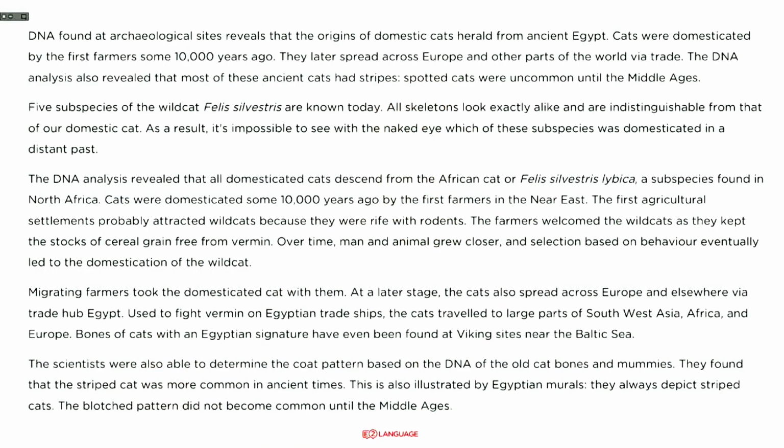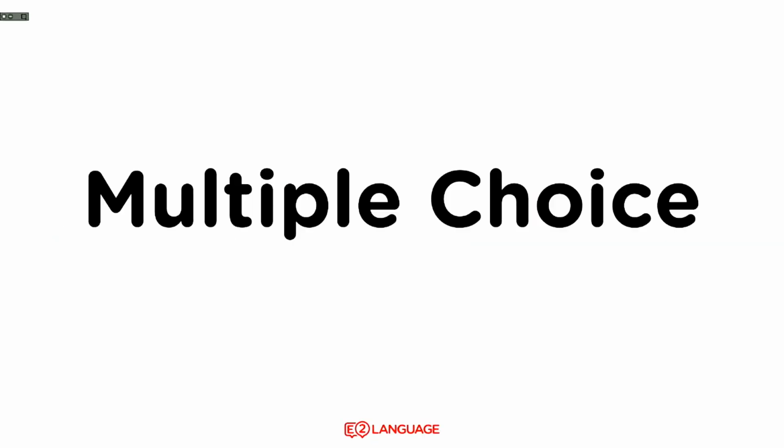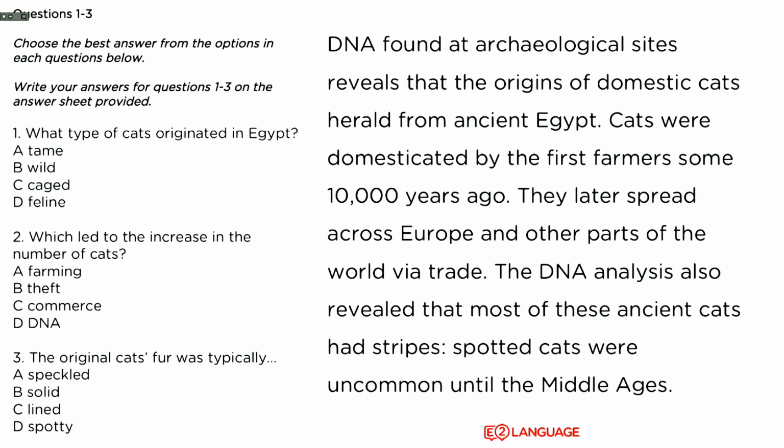So actually you do read the passage anyway, but as you answer the questions. Cool. So in fact, on test day, I wouldn't read this from beginning to end. What I would do is I'd move straight to the questions, such as multiple choice, and I would do them. So I'm going to give you 3 minutes to do these multiple choice questions here, 1 to 3.